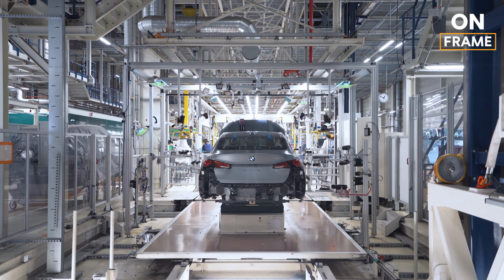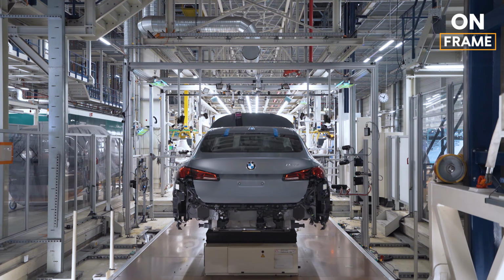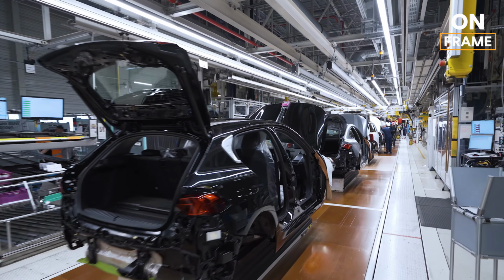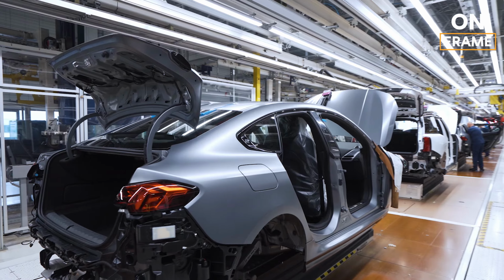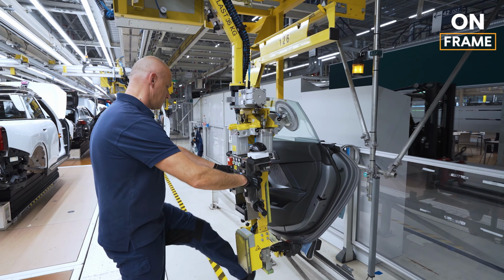Preparation of the doors. Before the doors are attached to the body, they are assembled separately in a dedicated sub-assembly line. Components such as window mechanisms, wiring harnesses, door locks, speakers, and weather seals are installed. Precision robots assist in this process to ensure accuracy and consistency.